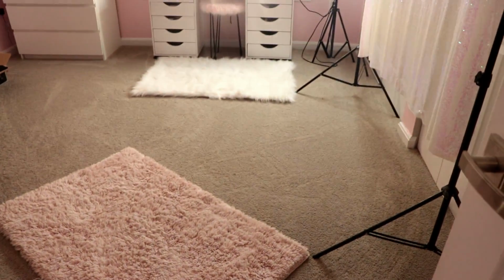So yeah, this is what it's looking like now. I still have to deal with that another time. But I cleaned up that big, huge mess you seen. Got rid of a lot of stuff, vacuumed the floor. And I also have to deal with all of this.